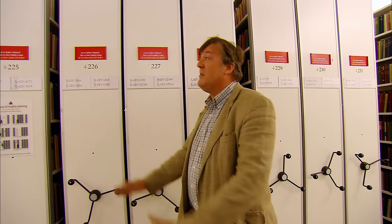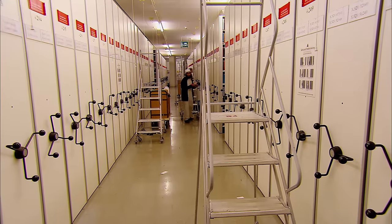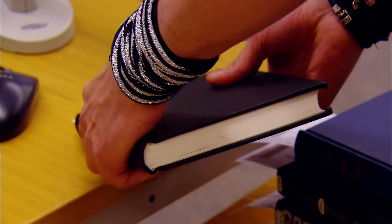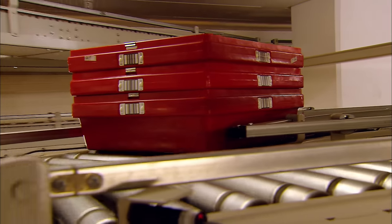You know, there are 14 miles of shelves here. There are another 8 miles added every year as 3 million new books come on stream in Britain. And above me, all the readers demanding their books have little idea that there's this labyrinth of shelves here. It was the invention of the printing press which started all this, making mass production of books possible for the first time in history. Within a few years, there were millions of them in circulation.